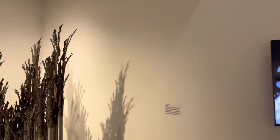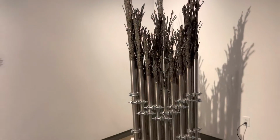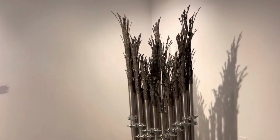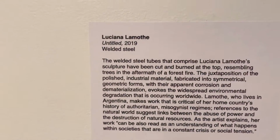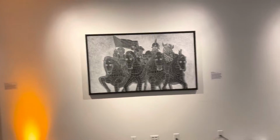This is kind of like a Game of Thrones kind of deal here. I would rotate it vertical, but my camera doesn't do the gyro flip very well. This is about this Game of Thrones type of piece. I'm quickly going to go over this stuff because there's a crowd of people coming in.